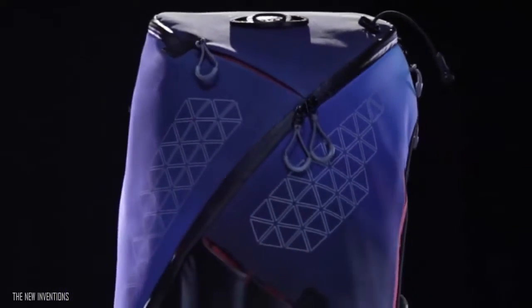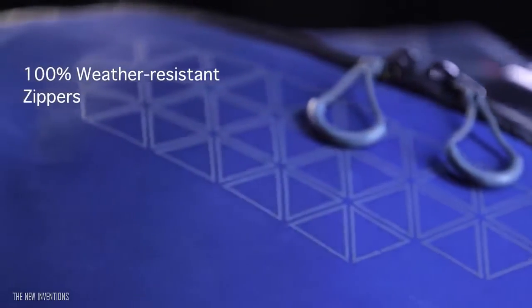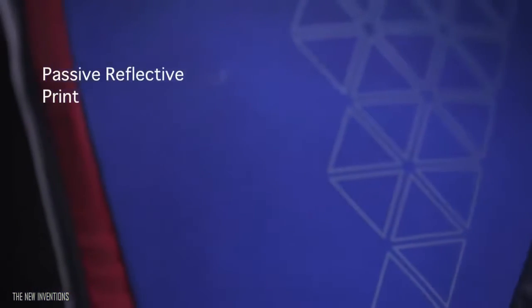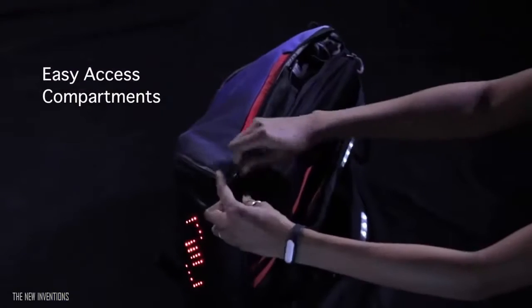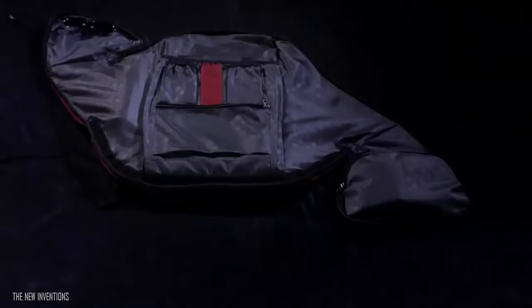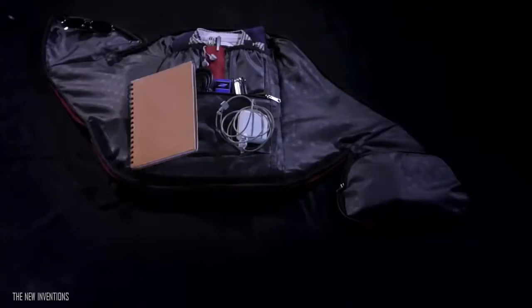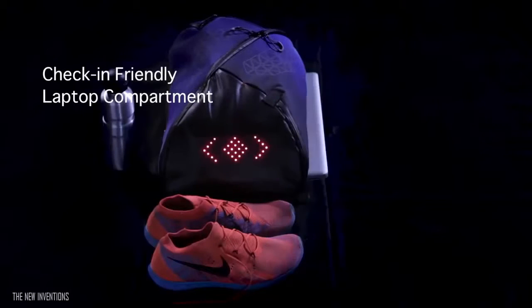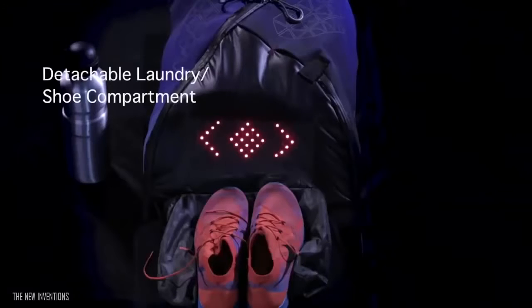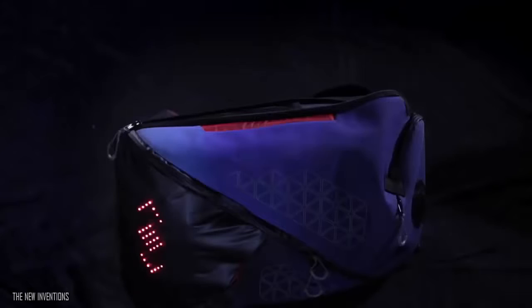A discreet yet stylish bag for the workplace, Aster has a 100% polyurethane-coated surface and zippers, giving you complete weather resistance. It has a sleek exterior and comes with easy access compartments for your gadgets and biking gear. The bag also opens completely, allowing for easy packing, as well as selective access to the compartments you use most. Aster packs in your laptop and work-related items in separate compartments, and also has a detachable laundry compartment for your shoes, keeping the bag fresh.